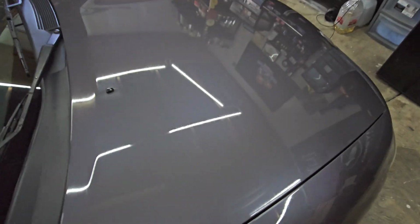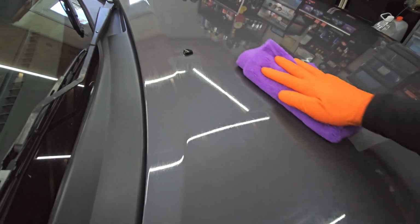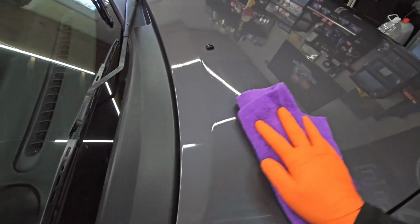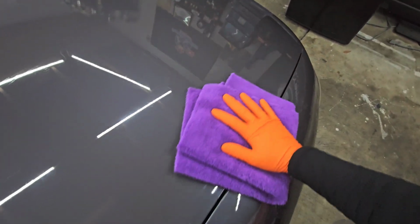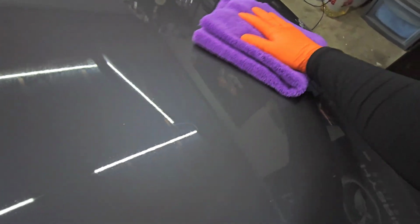All right, let's see if we can get another view of this. All right, here we go. Watch. One swipe. And it's gone. And it's so slick. Now I see why they recommend doing the Aqua Shield as a topper. Wow.